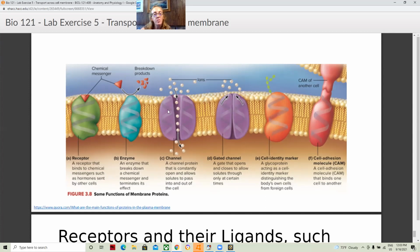We have channels that allow things to move in and out. This is most often just passive movement. We have gated channels that require that something binds to them to allow them to open or close, to allow things to move. We have cell identity markers. These are glycoproteins. Remember, these are always on the outside of the cell. And they act as cell markers, saying I'm this type of cell or I'm that type of cell.